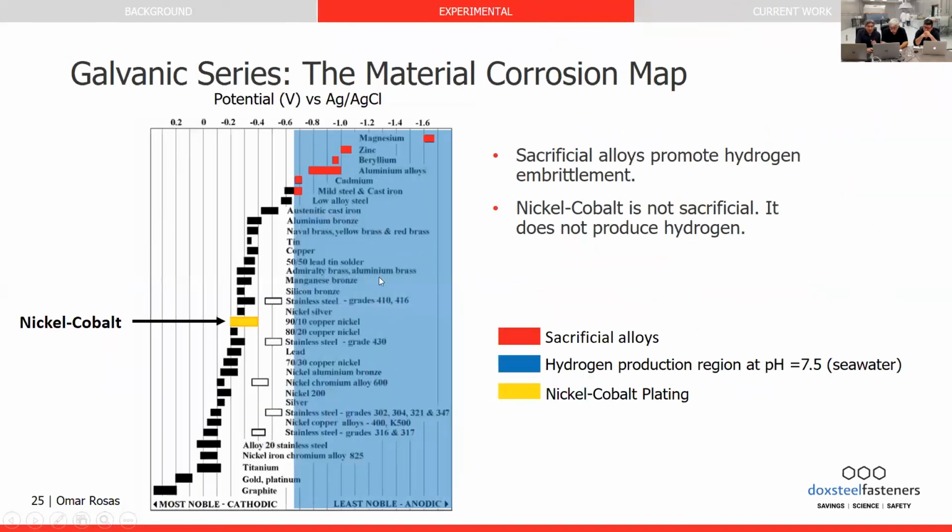Another way to see this plot, the potential thermodynamic plot, is the galvanic series. I call this the materials corrosion map because I overlap the hydrogen production zone or region at pH 7.5, and it looked like a map where all the black squares, including nickel-cobalt, are safe of hydrogen. They are on the shores. And in the blue square, the hydrogen region, we can see all the sacrificial materials producing hydrogen, drowning in this ocean of hydrogen. So that's what I see as a corrosion map.